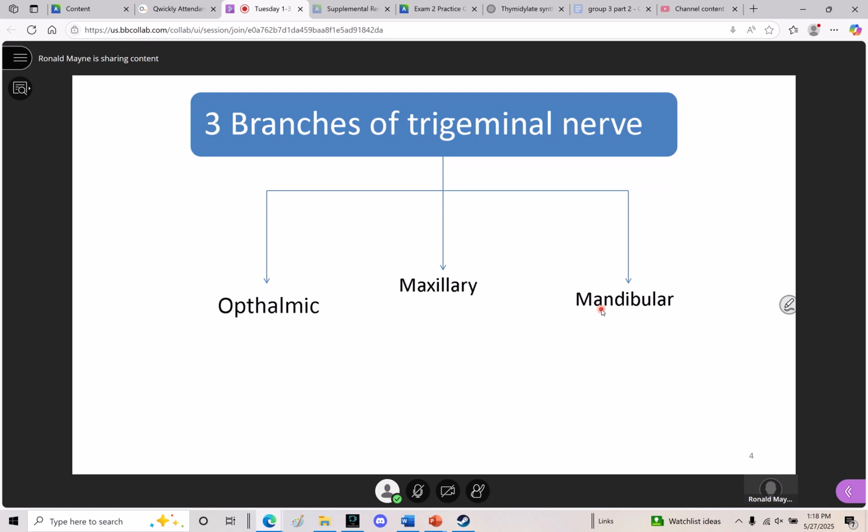Okay, three branches. Ophthalmic will be sensory only. This is V1. It exits the cranium through the superior orbital fissure. Enters the orbit. Superior orbital fissure. Maxillary is V2.